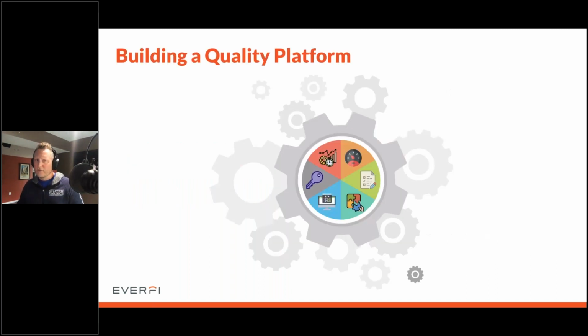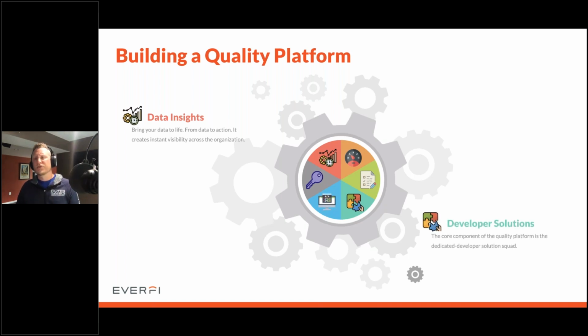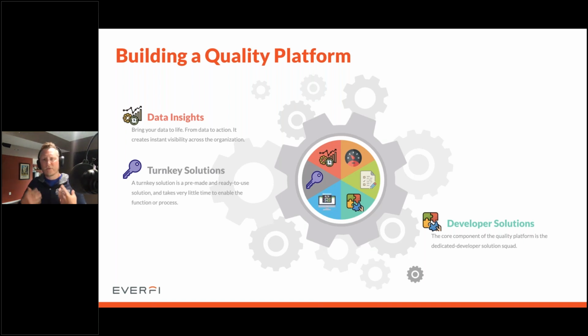So what is inside this platform? Data insights, from having a developer solutions team, finding kind of these turnkey solutions where it's easy to enable solutions on new projects, right? I have a new project. How fast can I get my existing Selenium or Cypress up and running, right? Do I have the right quality playbook in place where I can start implementing these? From my previous job, this became really easy to where we could spin things up in like a month or so or less by just embedding some of these things into it.